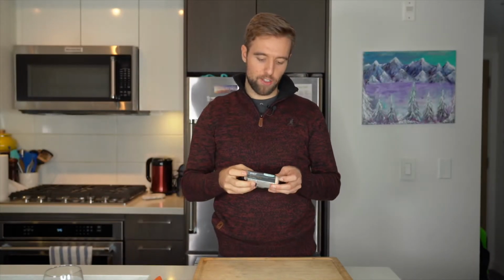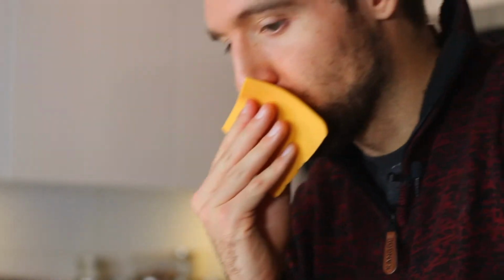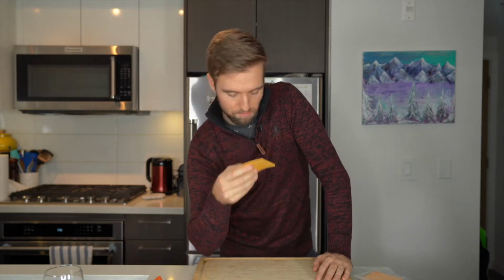Next we have Violife. So Violife, these are slices, just has cheddar style. And I've heard from a few people that this is one of their favorite brands. The main ingredients are water, coconut oil, and potato starch. Smells like cheese. I think it's the coconut oil that gives it that slightly processed smell, but yeah, not bad. Let's try it.